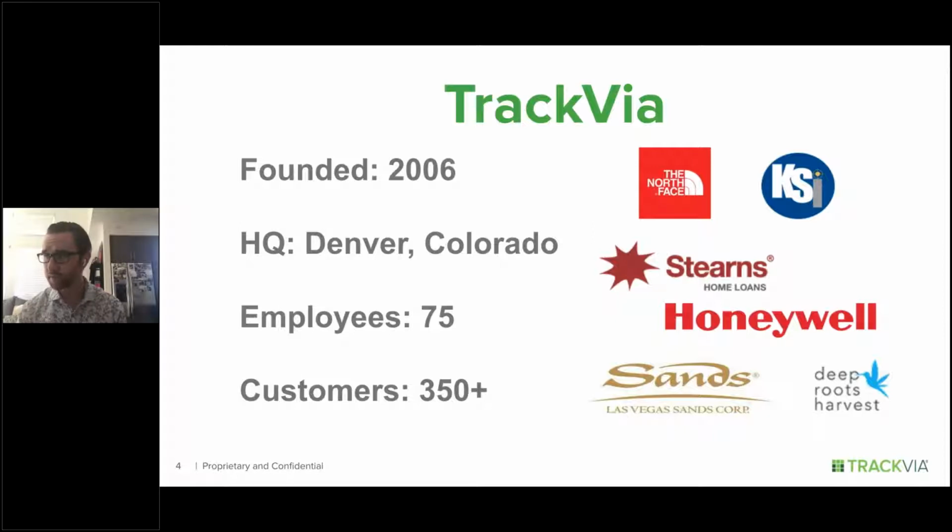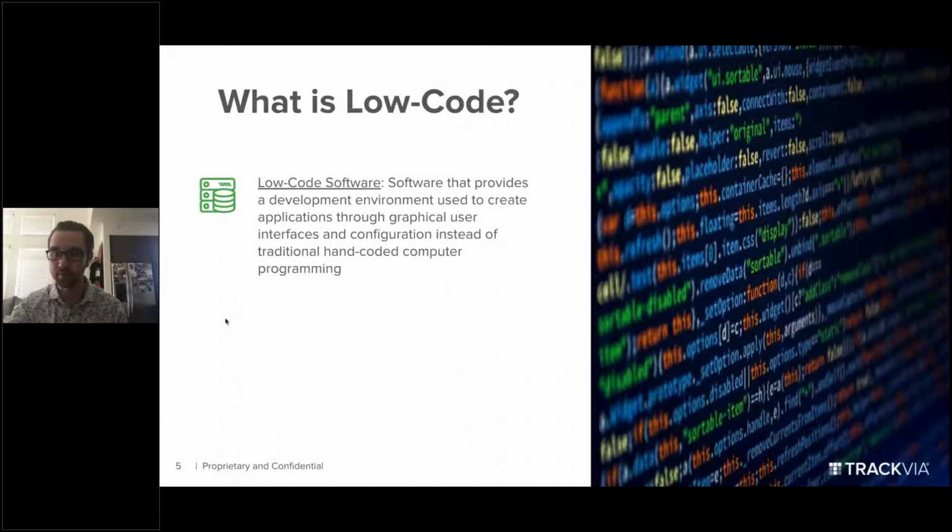Honeywell uses us for some procurement processes. The Sands Las Vegas uses us for anti-money laundering processes. And Deep Roots Harvest is actually one of our cannabis customers out of Nevada, and they use us to run pretty much their entire operation, from the cultivation of their plants to the processing of their plants, through sales, through shipping and fulfillment. Again, I emphasize this not to say we have a lot of customers, but just to say the flexibility that you'll see with a system like low code is pretty vast. And hopefully you'll get that out of the demo. So if you're thinking about use cases of where you might use TrackVia or how you might utilize low code, definitely keep an open mind, even if today's demo isn't exactly where it might be useful for your company.